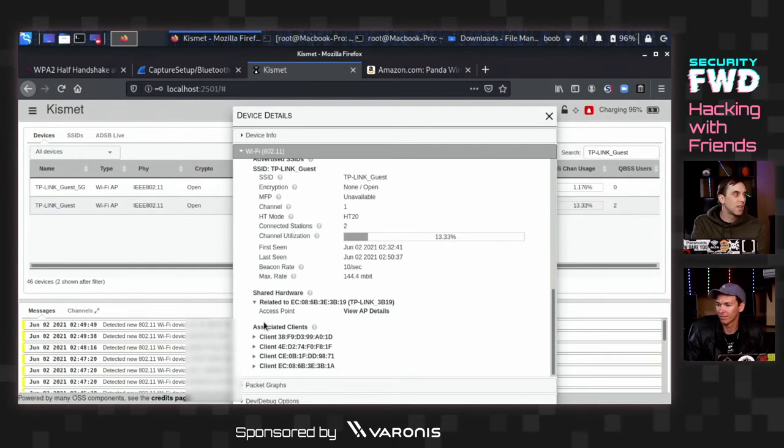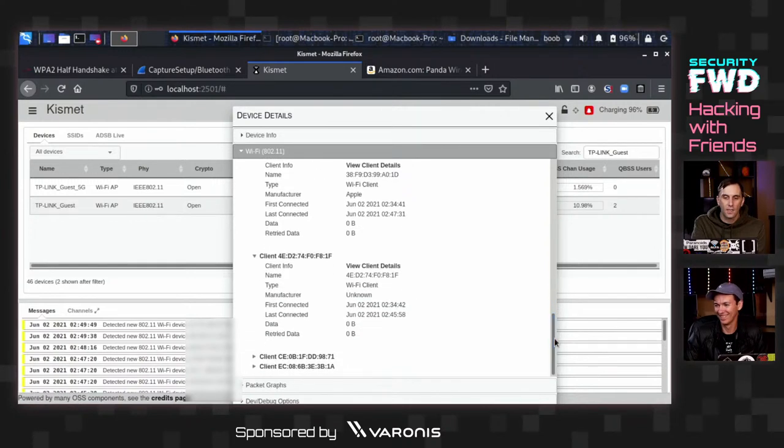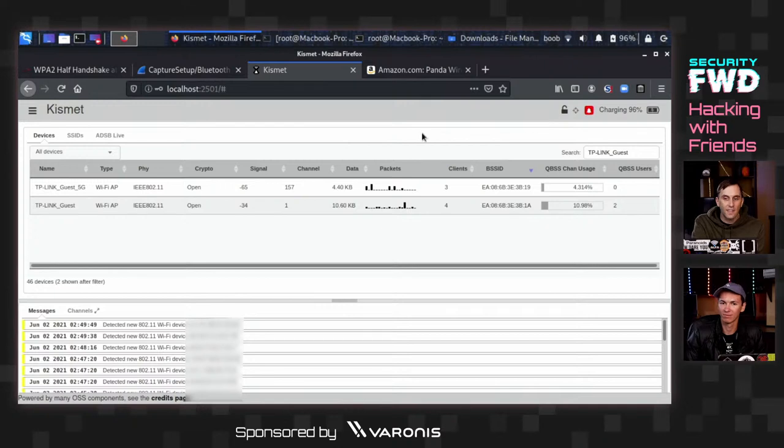So then we can see associated clients, and this is where things get interesting. Here I can see details about all the clients that are associated to this network. So I can see we have an Apple client. So much blur. I can see we have an unknown client, another unknown client, and then one more. So these are our targets, basically, the things that are connected. And this is a bridge, so this is actually not a client. It's a bridge. But anyway, Kismet has shown us that there is something out here.